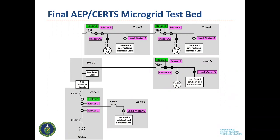And then we would have in the islanded microgrid these zones two, three, four, and five. Three and four have both generation and loads within them, with lots of relays between them, and of course this is where all the load metering and the data collection would be taking place.